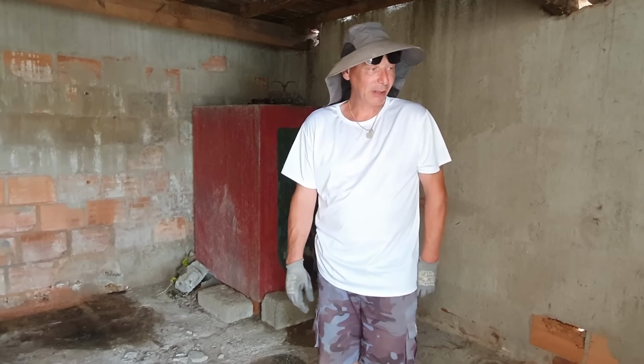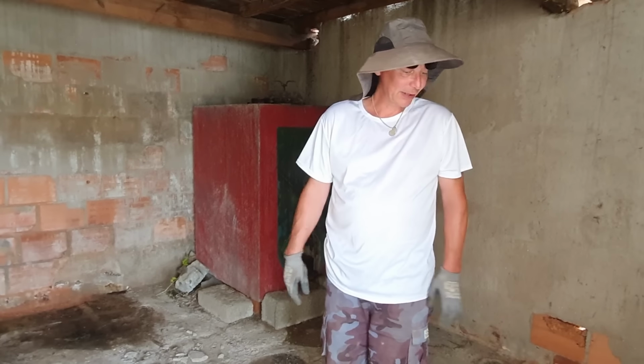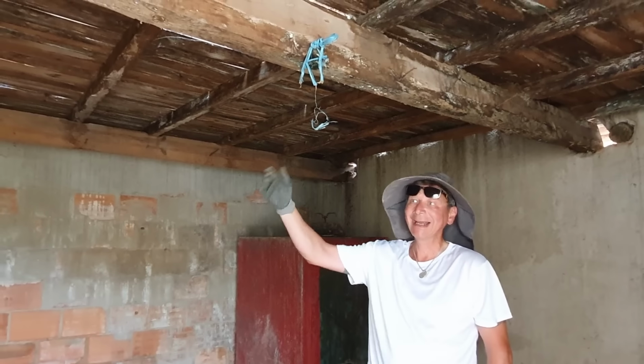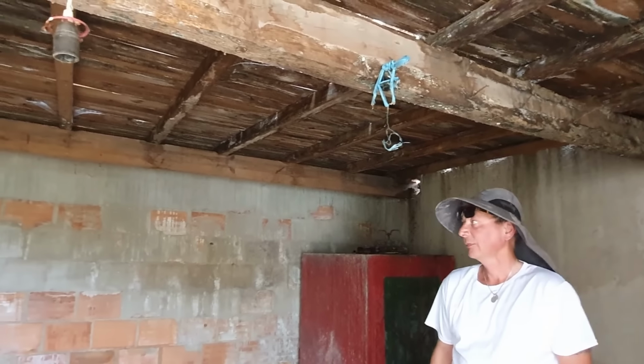But yeah, so that's this room clear. There's nothing else in here that we need to worry about. These beams aren't exactly connected to the granite house. They're resting on a ledge more than anything, aren't they?